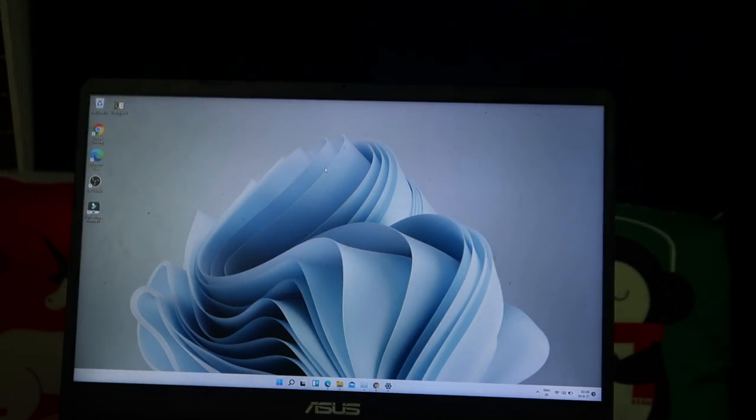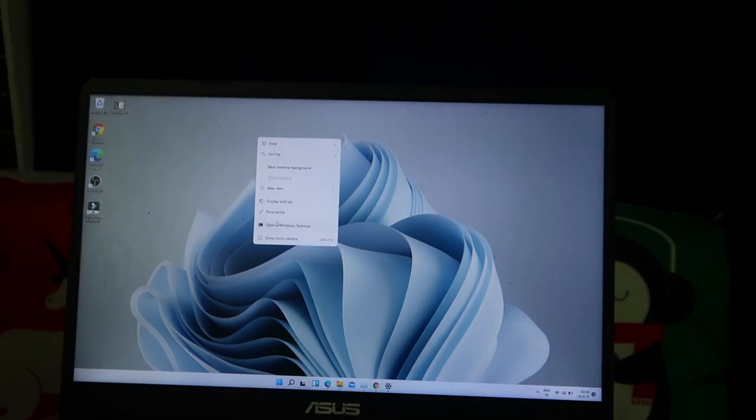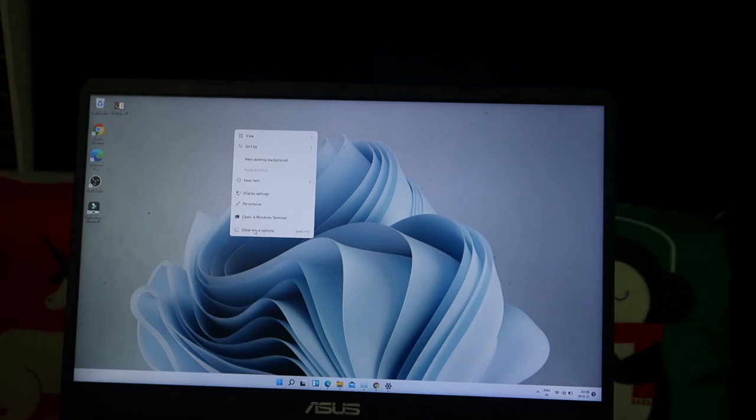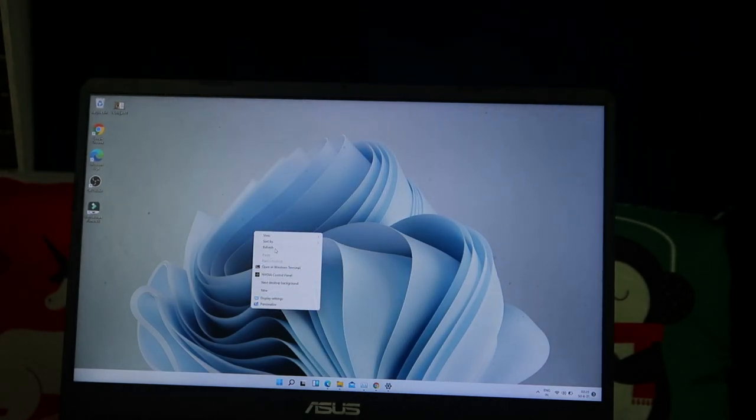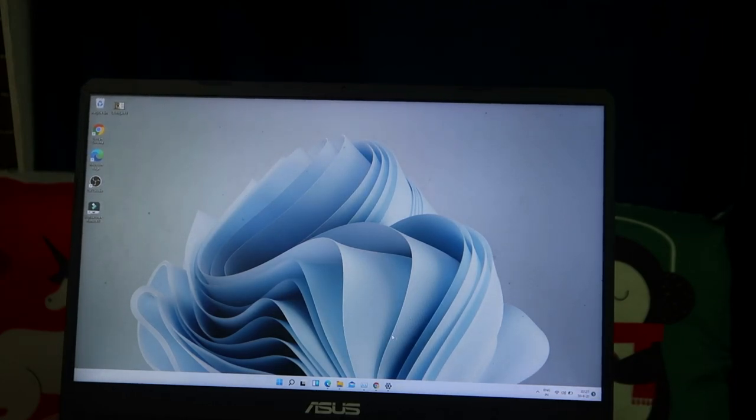But in Windows 11, you can't do that, but you can use the refresh option. After right clicking, you have to go to the show more option, and there you'll find the refresh option. Regarding this Windows 11 operating system, I have posted another video with its full features, but this is the first look of the Windows 11 operating system.